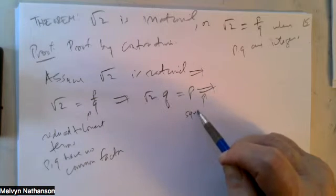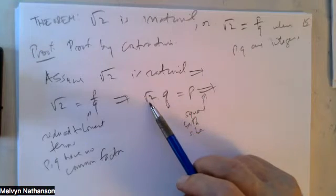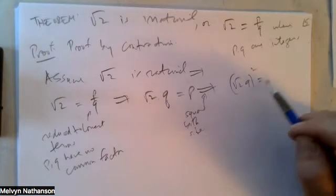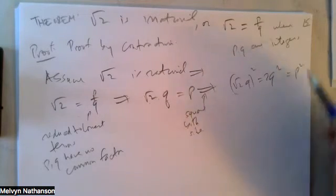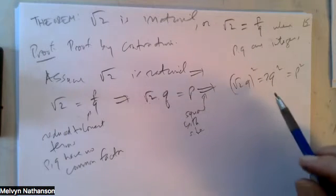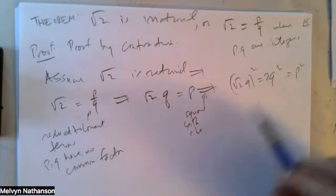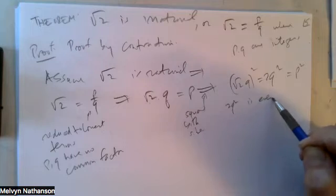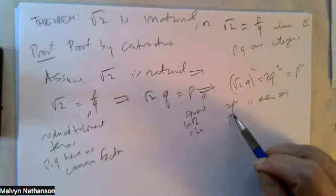Square both sides. When you square the square root of 2 times q, you get 2q squared, and that has to equal the square of the right side, which is p squared. So 2q squared equals p squared. Now, some numbers are even and some are odd. A number is even if it's divisible by 2. 2q squared is even because it's a multiple of 2. So p squared is even.